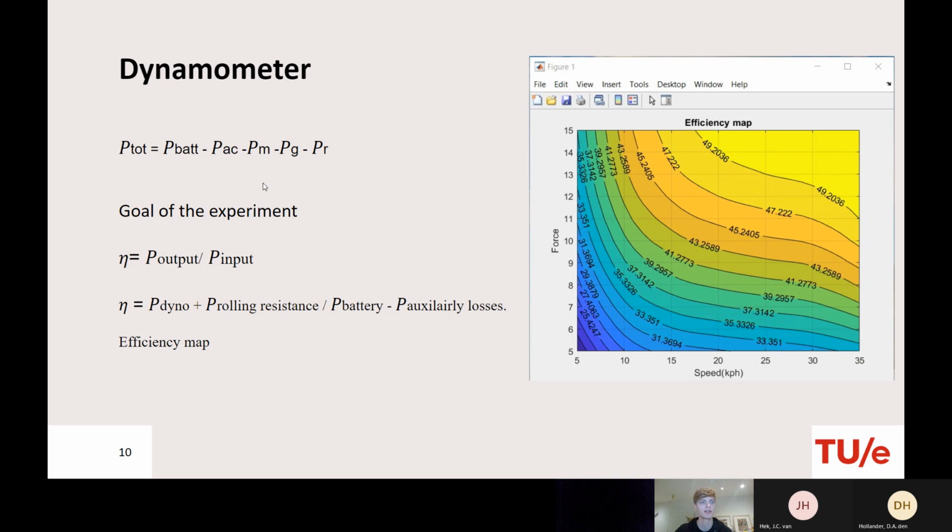The ultimate goal of the experiment was to measure as precisely as possible the efficiency of the car during several speeds. This can be explained in this formula, where the efficiency is the output power divided by the input power. When you write this out, you will get the power from the dynamometer, which can be described by the road load multiplied by the speed of the car, plus the power from the rolling resistance, which we measured in the first test, divided by the power from the battery, which we measured during the second test, minus the auxiliary losses, which we measured during the third test, which is also a constant.